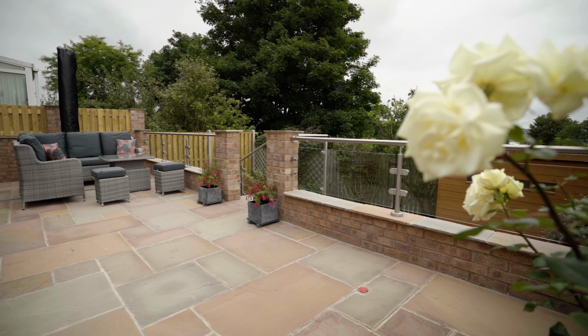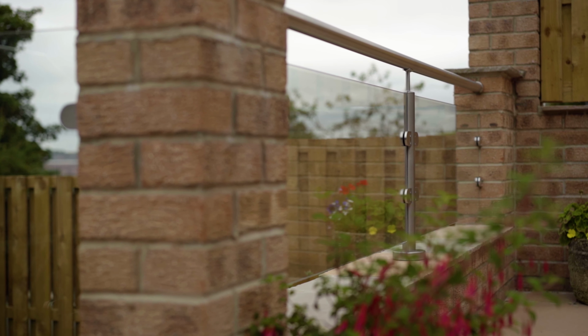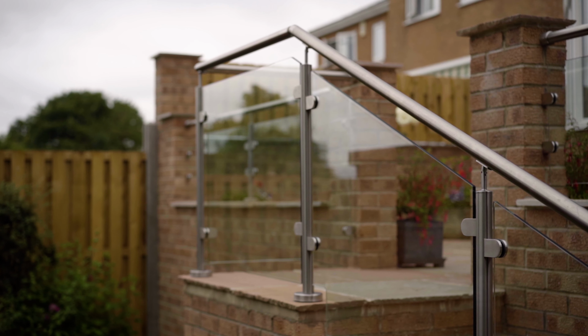Next up, we've got the job over in Barnsley. This customer has had a complete renovation done of their garden, so everything is absolutely brand new, and the balustrade is really modern and ties in really nice.